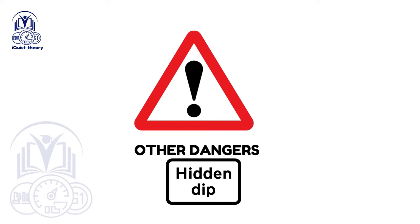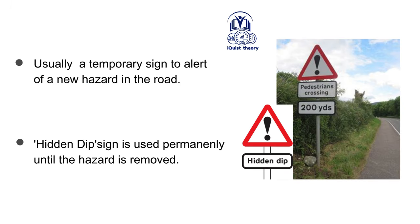Other danger. Usually a temporary sign to alert of a new hazard in the road. Hidden dip sign is used permanently until the hazard is removed.